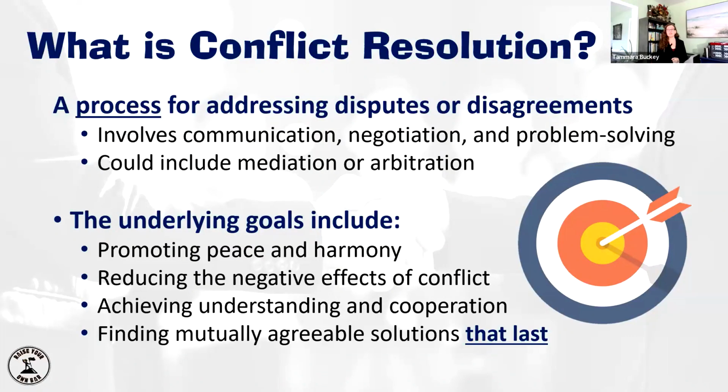And that last part is important because we want to come up with a permanent solution, not a temporary one. It may not be a one and done, though, so you need to keep that in mind. Depending on how many issues and how deep the conflict goes, you might have to do multiple iterations in order to resolve everything. But that's okay. As long as you keep working at it and keep communicating, you will get through it.